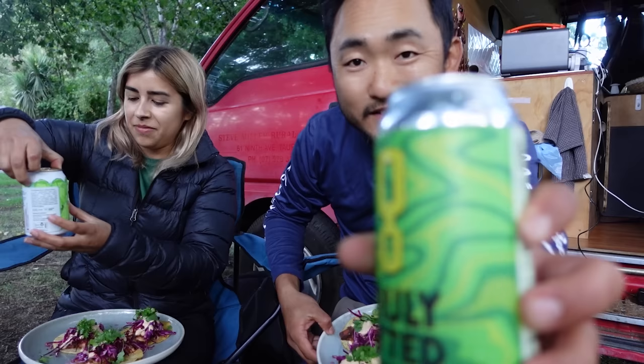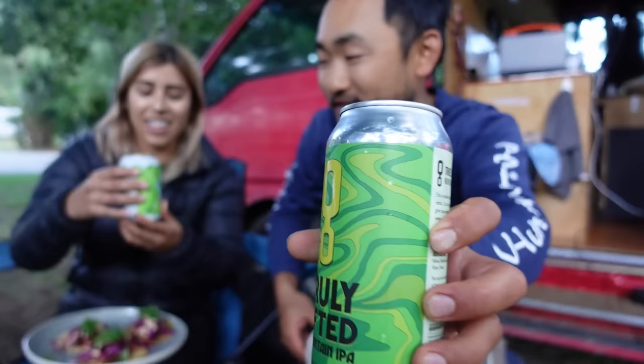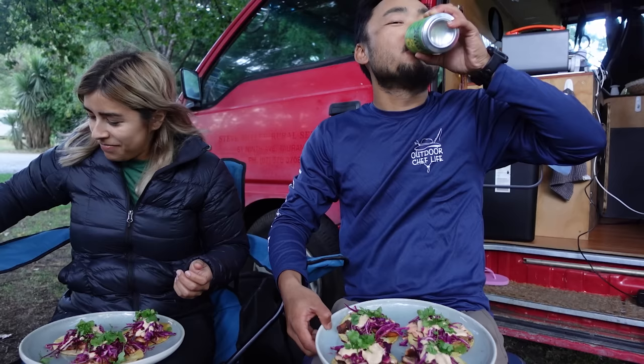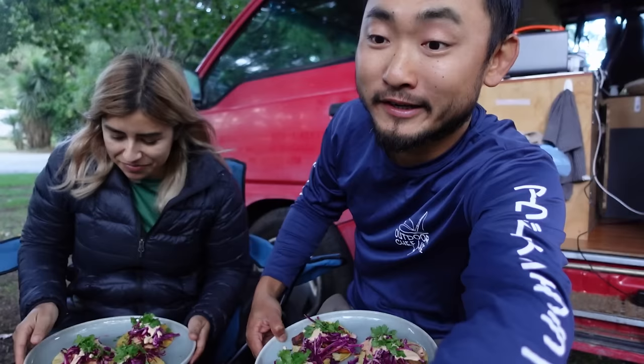Got some beer. Start with that. Mine's really cool. It's a pickle flavored beer. Pickle beer. Oh, you're craving pickles? She must be pregnant. That's what everybody says every time she wants pickles. But obviously she's not. She's drinking beer.